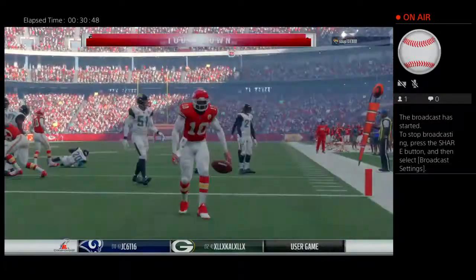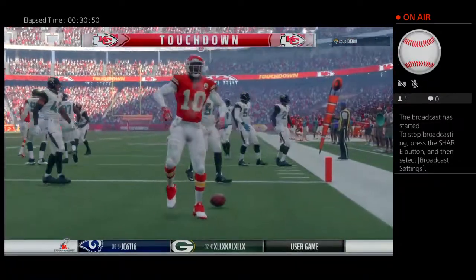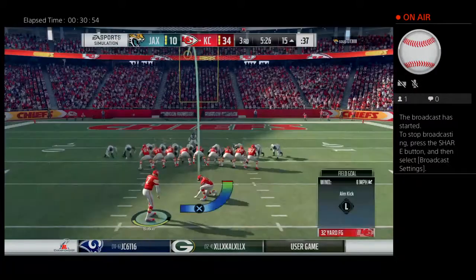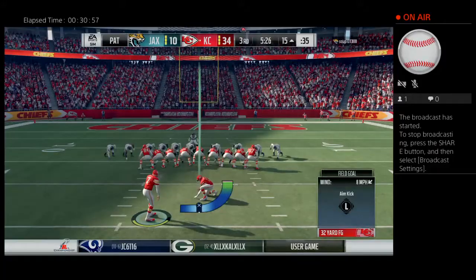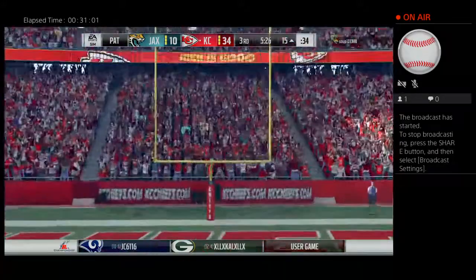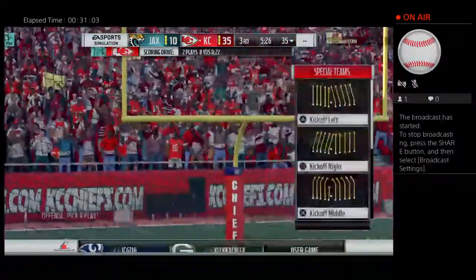And he takes this into the end zone for a Chiefs touchdown. Tyreek Hill, his second touchdown of the afternoon. And the Chiefs use the short field to their advantage as they cash in for 6. And he'll bang that one through.